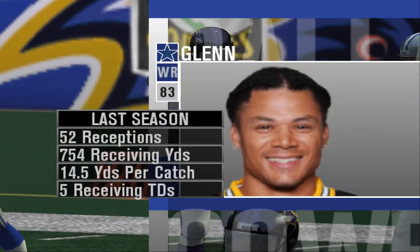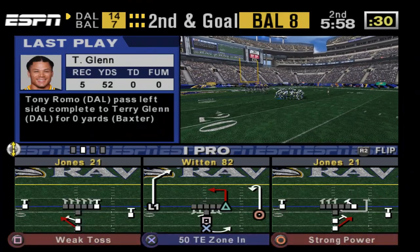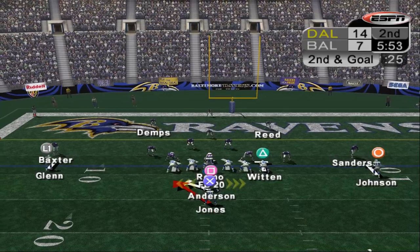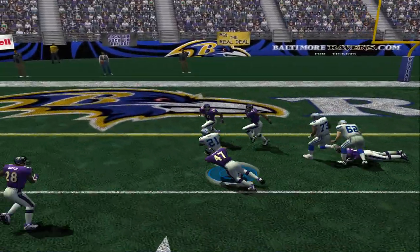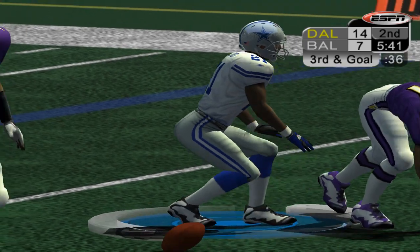Well, carry back. Throws a bullet to the flat, and the reception is made for a pickup of maybe a yard. Tony Romo had no trouble zooming that one past the secondary. That was one heck of a throw. Another short controlled pass for the completion. The short game has been pretty good. About 6 yards. They haven't been nickel and diming them, but they've been nickeling them.